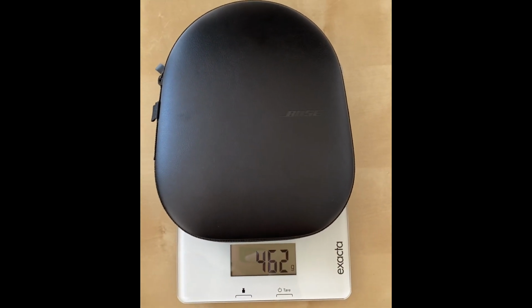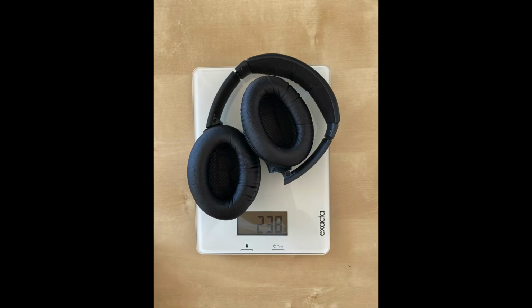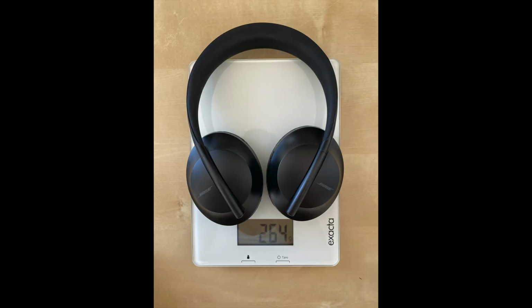Now, if we have a look at the headphones, for me, it really feels like the new version, the Bose 700, weighs a lot more. It feels tighter on my head, and after a while, I really start to get annoyed by the feeling of the pressure that it gives onto my ears. And it doesn't give me a headache, but it's not very comfortable.